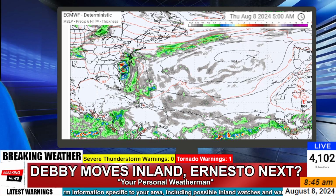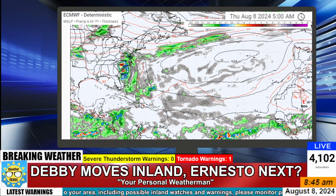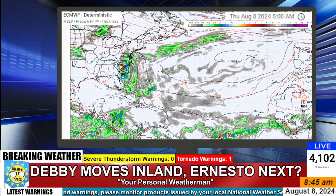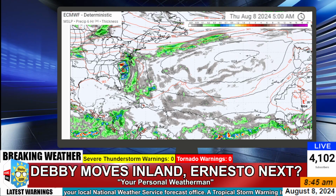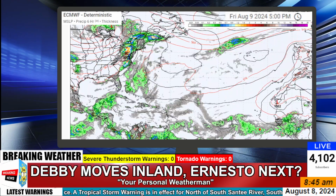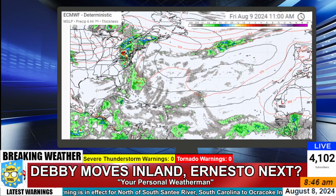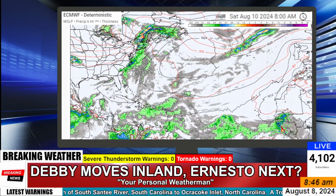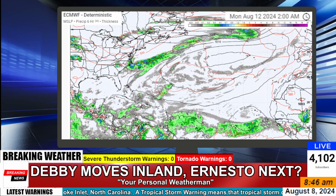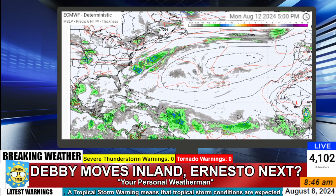So let's look at the latest European model data, and we're going to track this one across the Atlantic and see how it's going to develop as we go into, say, the next 7 to 8 days. But for the most part, it stays pretty quiet, as you see whatever is left of Debbie moving in through the Northeast and starting to clear on out. We don't see anything else coming in for this upcoming weekend. Looks pretty quiet going into early next week.